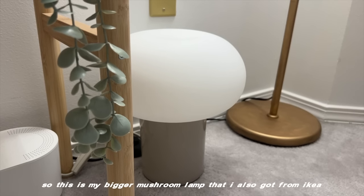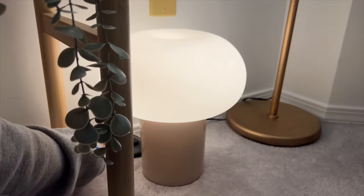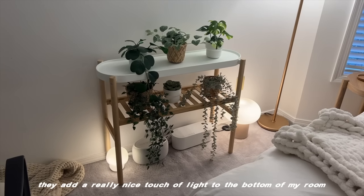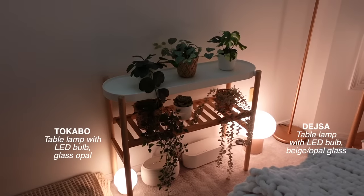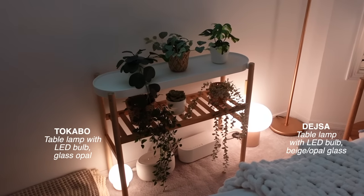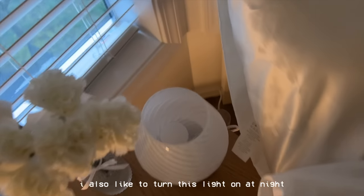So this is my bigger mushroom lamp that I also got from IKEA, and I also turn that on. If you see here, they add a really nice touch of light at the bottom of my room. You can see the information for them on the video. I also like to turn this light on at night. There's a little switch.